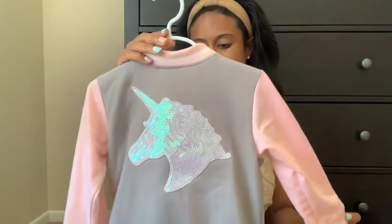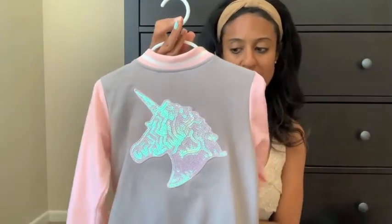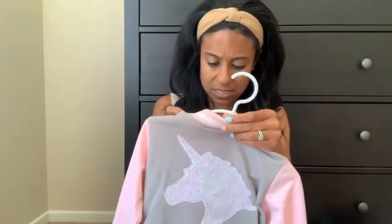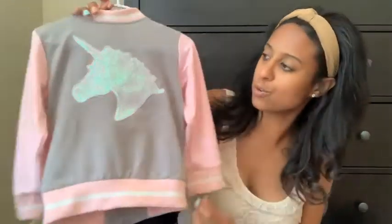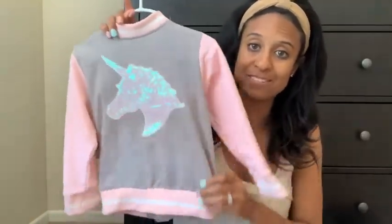And this was $24.99, but like I said, it's from a boutique where my mom lives, so I don't think they have it in any other stores, and they don't even have a brand in here. I don't even know the brand. I don't even see a brand. So I'm sorry, guys, but I wanted to show you guys this. Maybe try to Google unicorn shimmer jacket. I don't know, but that's so cute.